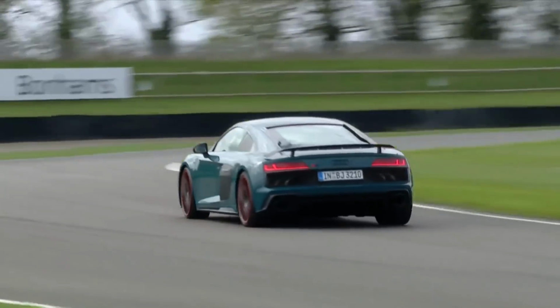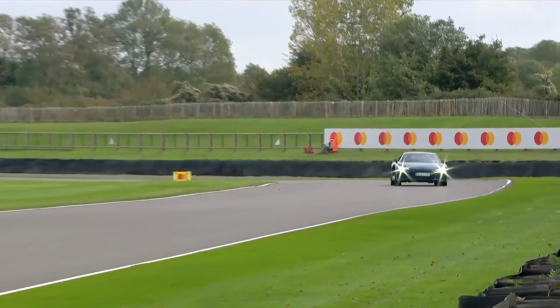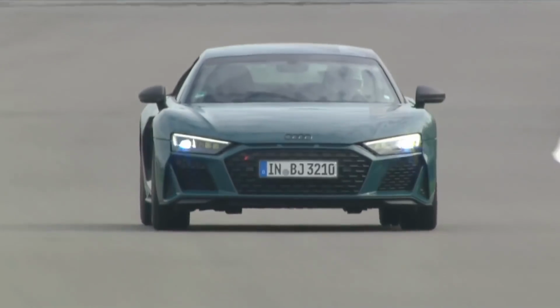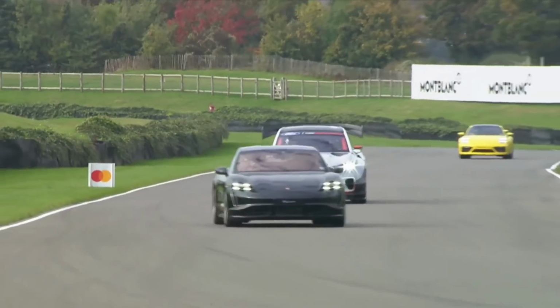Okay, this is the Audi R8 Green Hell, which is a limited edition to celebrate the fact that the R8 endurance racer has won the Nürburgring 24 Hours 5 times. So this car celebrates that with some stickers and red wheels. Yep, just 50 will be built to make this a true collector's edition.